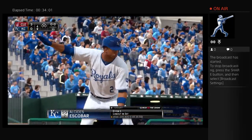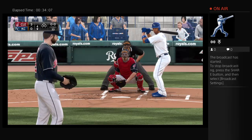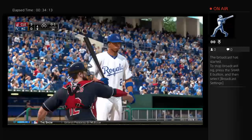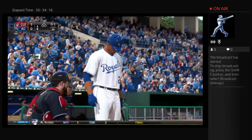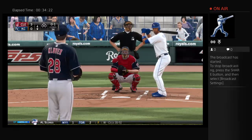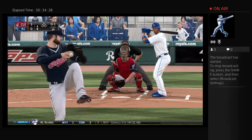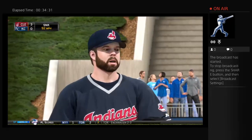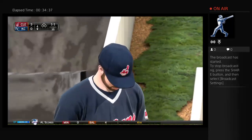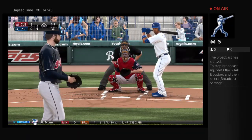Alcides Escobar will lead things off here in the home half of the fourth. The shortstop, Alcides. Now here's the first pitch. And they go right after him on the inside corner for strike one. Come on, Royals. Here's the pitch. And that misses, 1-1.